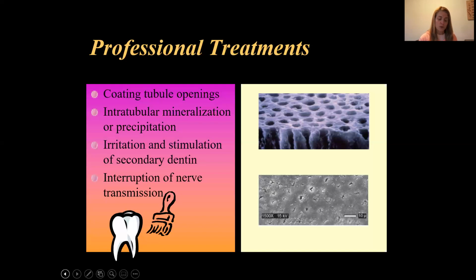One is placed on the tooth with a brush. It's dried, it's reapplied, and then dried again. And there's a precipitate that forms in the tubules to protect the tooth. The other one that we have is brushed on and light cured to occlude or block those dentinal tubules. Those are two different methods that we use in clinic.